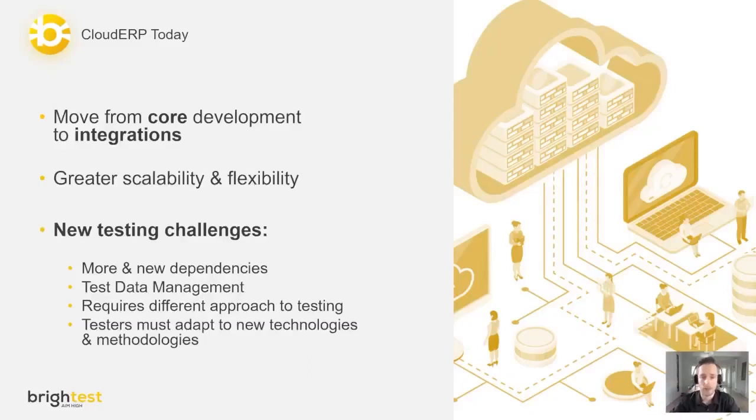So let's talk about cloud ERP today. As software testing continues to evolve, the shift from traditional ERP systems to cloud ERP has introduced some significant challenges. One of the most notable differences is the move from core custom development to extensions development and third-party integrations. This shift has brought about some unique challenges for software testing, such as the need to test more complex and interconnected systems. Cloud ERP also offers greater scalability and flexibility, which can benefit software testing by enabling more comprehensive and thorough testing. However, it can also introduce new challenges, such as ensuring that test data is managed and secured properly in a cloud environment. Ultimately, the shift to cloud ERP requires a different approach to software testing, one that takes into account the complexities of this new environment. Testing teams must adapt to new technologies and methodologies. This is required to ensure that these systems are thoroughly and efficiently tested.